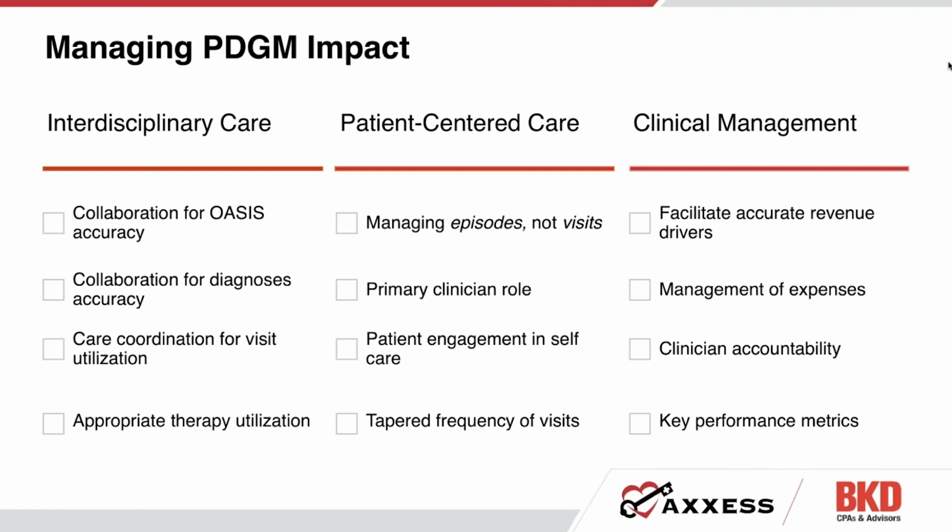in dealing with the patient and knowing where they are in their episode and their progress toward their goals. Patient engagement in self-care or in self-management has enjoyed a lot of notoriety in the literature in recent years as the primary way to help patients, particularly with chronic conditions, to manage their own condition. And let's face it, our top four diagnoses in home health are chronic conditions. So we need to make sure that we are helping patients engage in their own self-management.